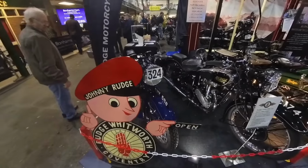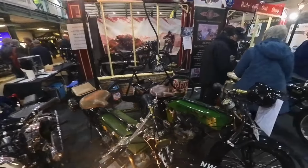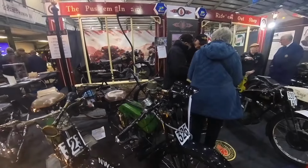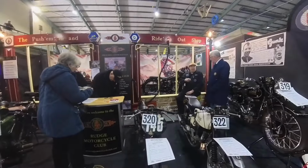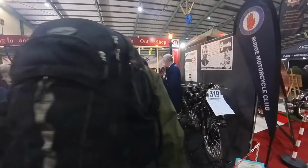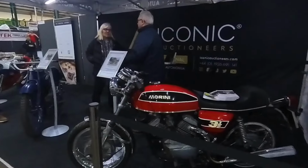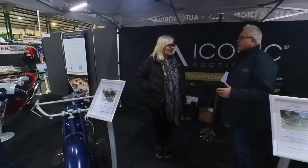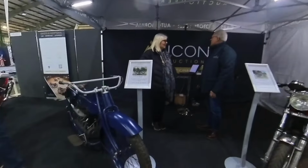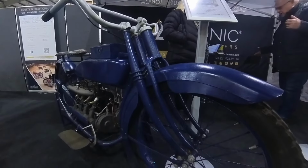Okay, let's move on. Nice collection of Rudge Ulsters. Old flat tankers there. All that acetylene lighting. One for Steve here. Old Marini. And another RC30 over here. Yeah, I'm going to say it's another Henderson.